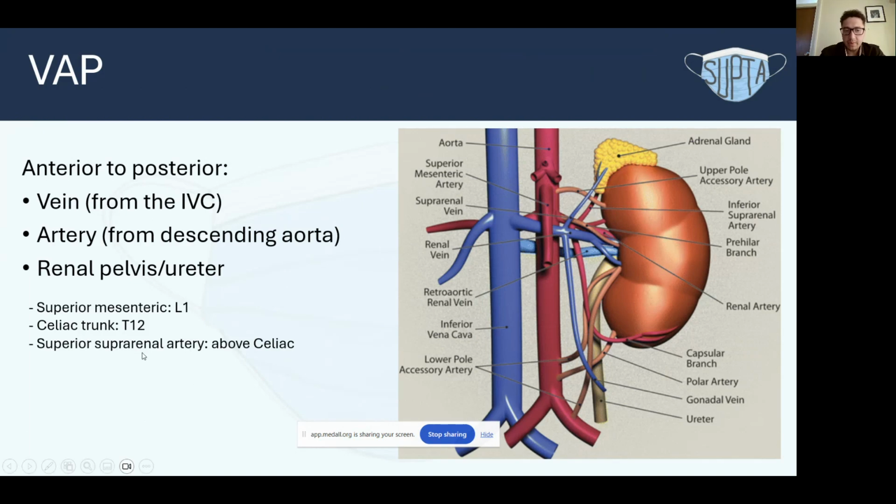And then finally, we have the superior suprarenal artery. This is more superior to the celiac trunk, so we can't really see it on this image. That artery supplies the suprarenal gland, as the name suggests, so that's the adrenal gland. Also we have an inferior suprarenal artery, and that comes from the renal artery itself, not from the aorta. Both those arteries supply the adrenal gland.